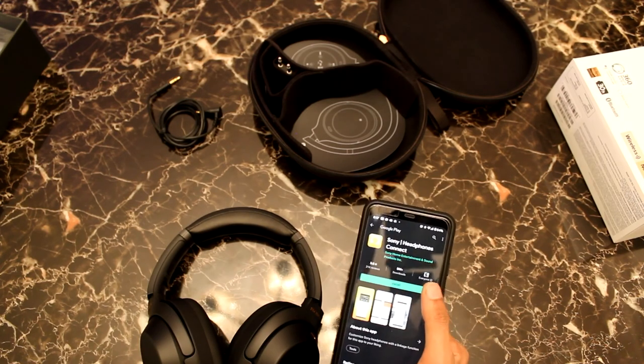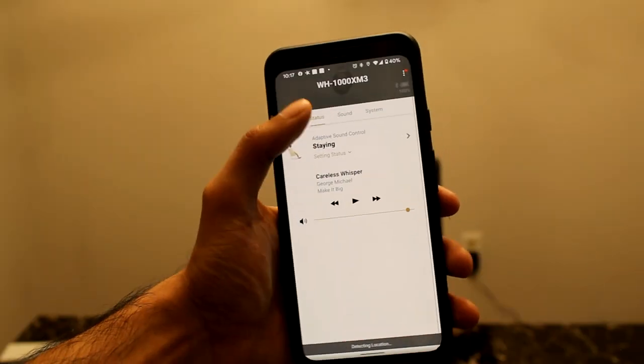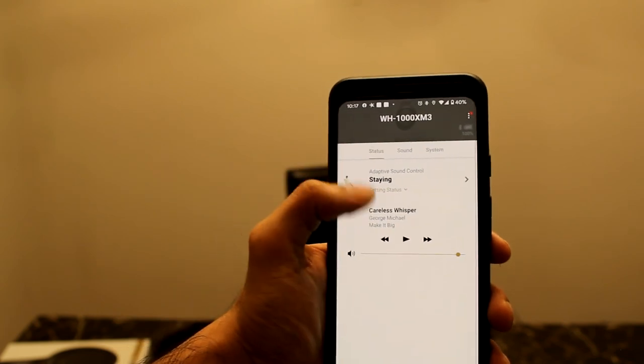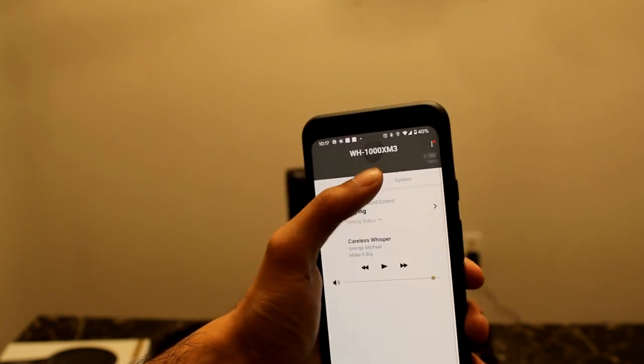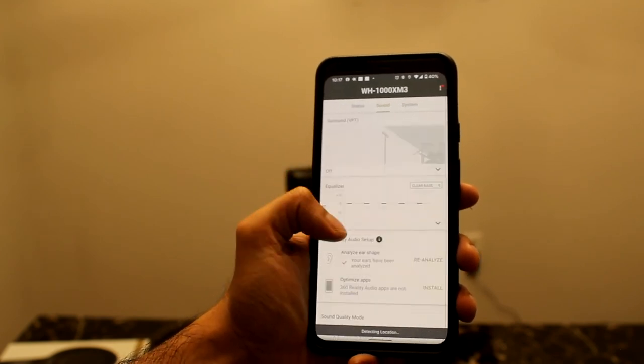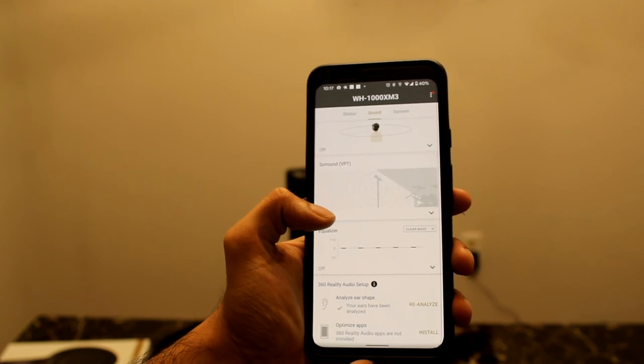Looks like they have an app as well. Let me download the app and update the firmware. So here's the app. Looks pretty neat. It can detect that I'm sitting. I am sitting right now. And all these options look pretty good. It gives you a lot of options, I must say. I'm quite impressed.